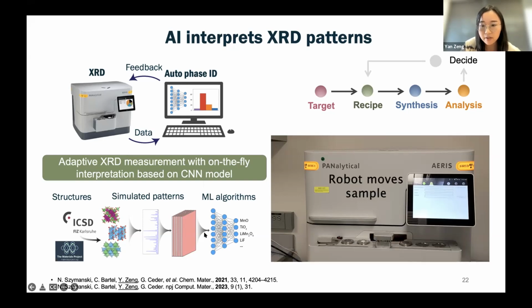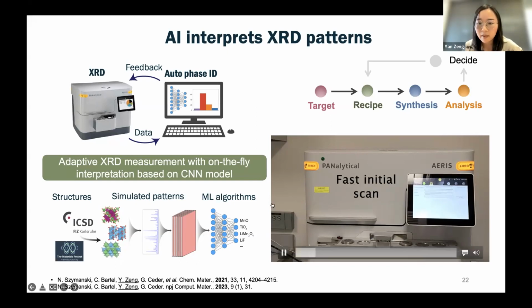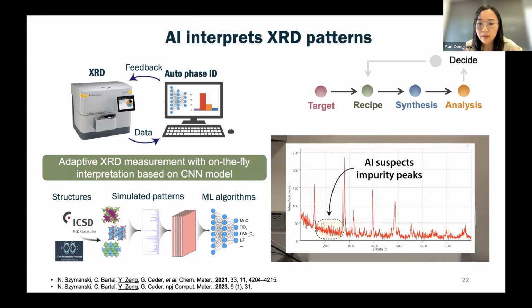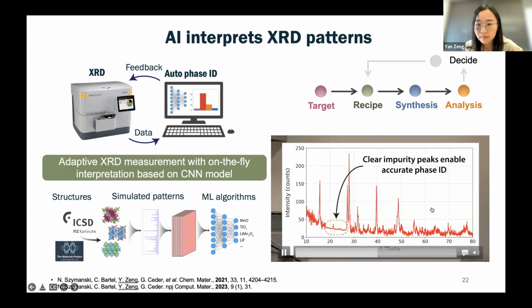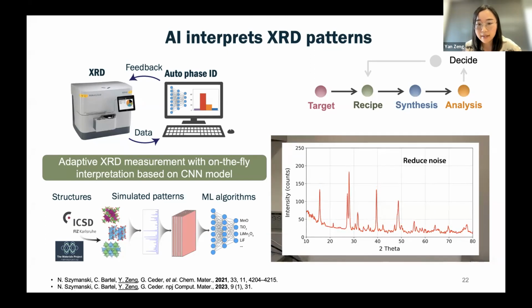Here I have just a very quick video that shows how it works in real life. It starts with a very fast initial scan, like 1 to 2 minutes. Then the AI or the model suspects the impurity peaks and performs a focused area scan. And then these 2 patterns are integrated together. That will enable a more accurate phase identification.